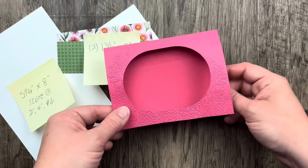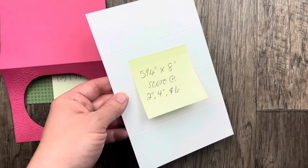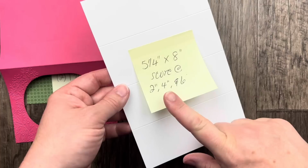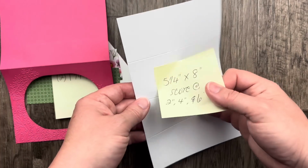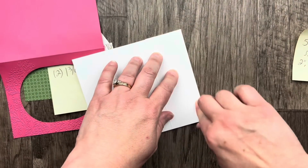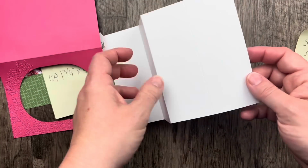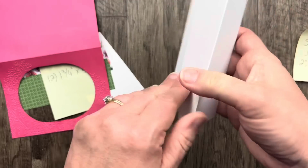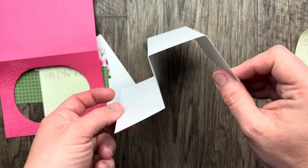We're going to fill the gigantic hole with our inside that kind of has a pop-up. Now this is super, super easy. It's 5 1/4 by 8 inches, scored at 2, 4, and 6. So we are going to fold a little bit funny here though. We're going to fold so that we have the pop-up, and then this one is actually going to go down. So it's going to kind of be like a plateau up there.